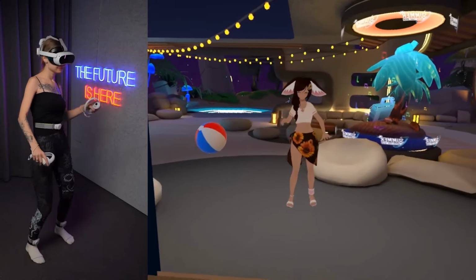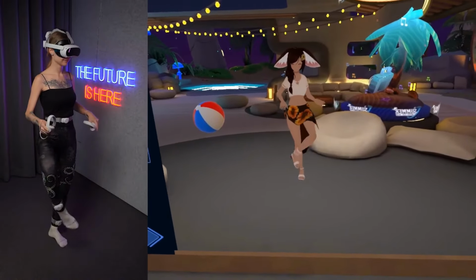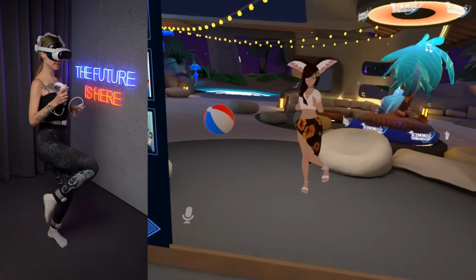Yes, in VR chat, the waist is tracked very well. You can really see on the avatars when you are without a tracker on your waist and when you have one. The butt moves more realistically. Well, that's all for now.